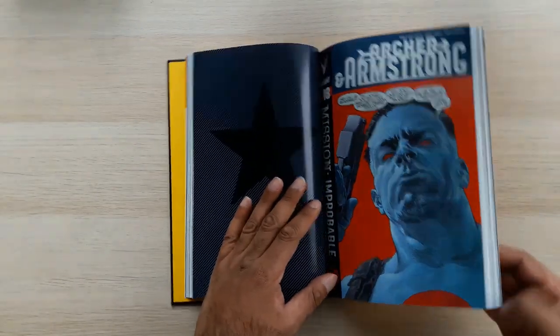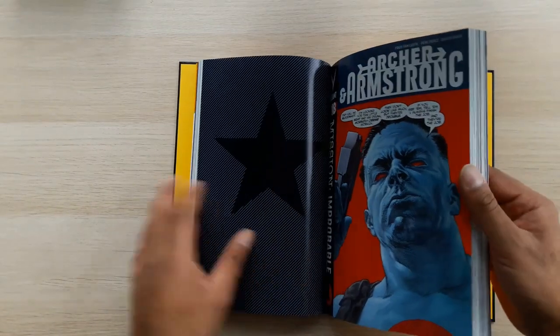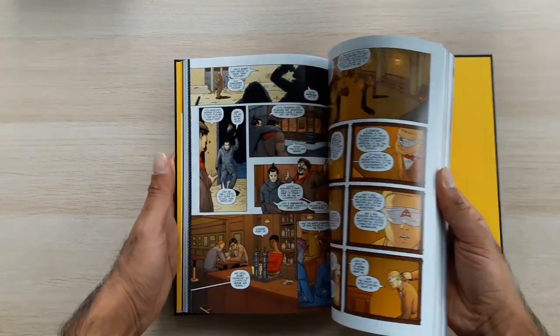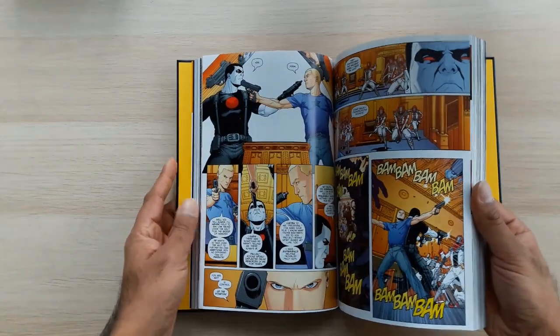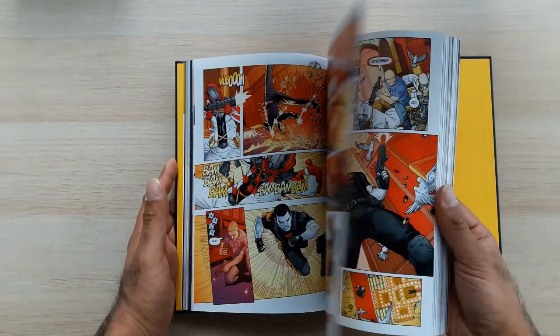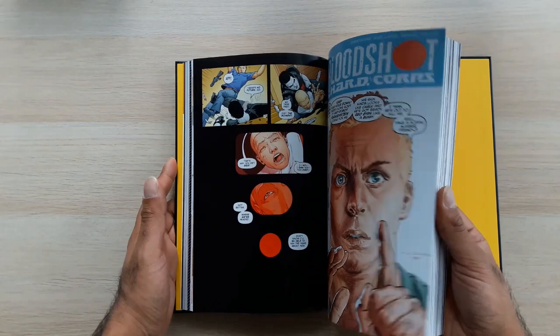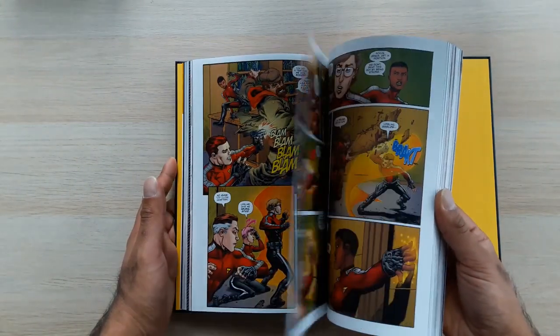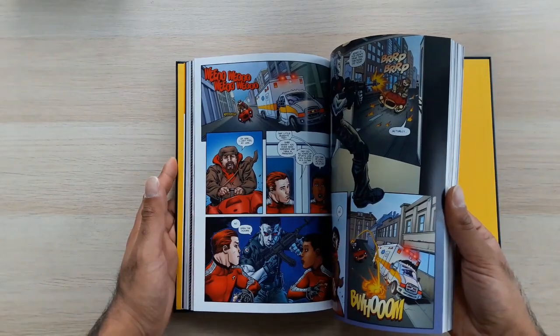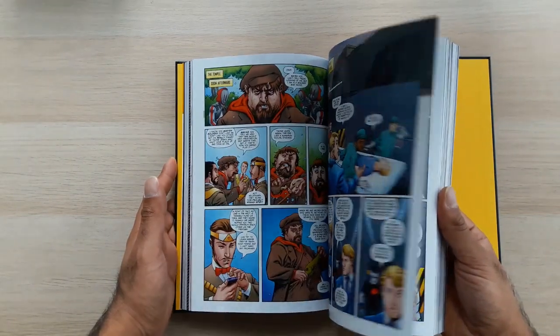Then we have Mission Improbable, which I'm not going to dwell on too much because I've already talked about it. It is good. It's interesting seeing things from this side. I remember the first time that I read this, it was the first time I came across Archer and Armstrong, and I didn't really fully understand what they were doing or what was going on. It gave me an idea as to what their abilities and their relationship was, but not a brilliantly detailed idea of it.